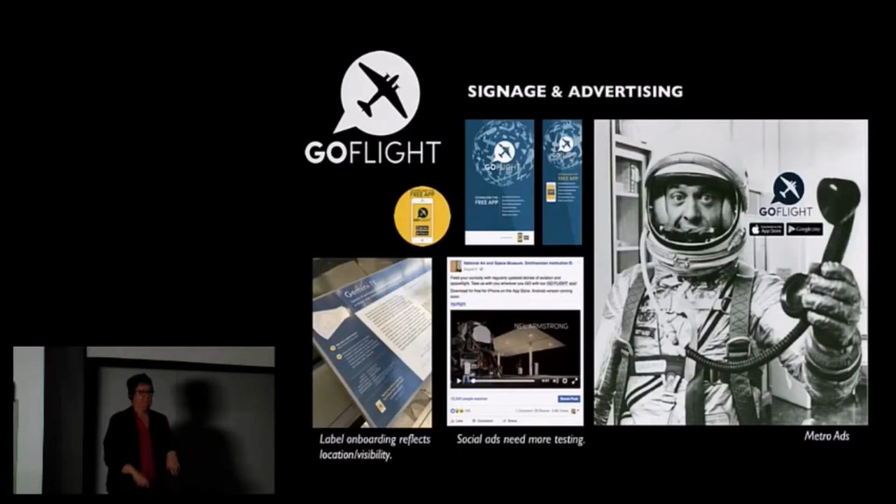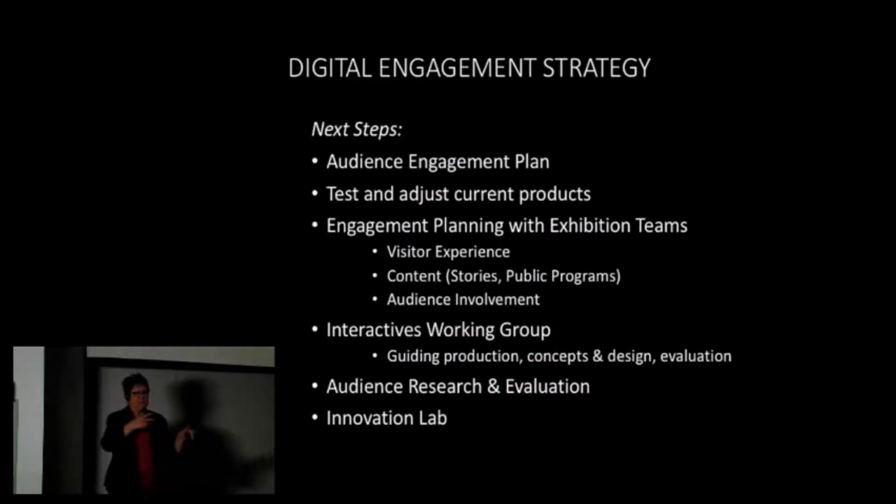All right. I'm going to run through these quickly because I'm out of my time. So a couple next steps, we're going to look at an audience engagement plan. We're going to test and adjust more. And then we're going to engage planning and exhibition teams and look at the visitor experience first.